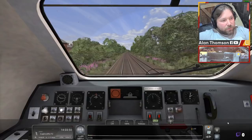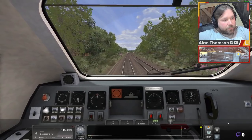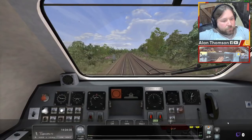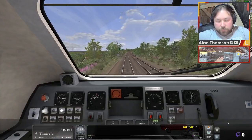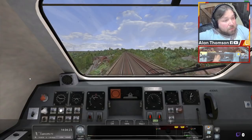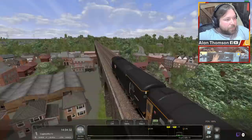Bit of wobbly track there. Right, Eagles Cliff. Still a fair whack to Hartlepool as well, wouldn't it? 16 miles. I always forget how long this section takes, and that is a pretty good shot, isn't it?